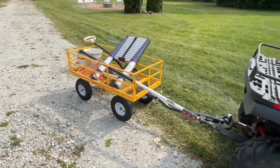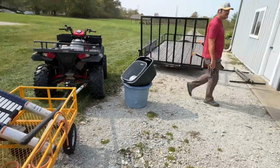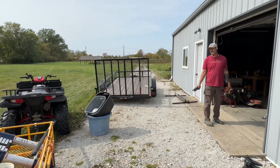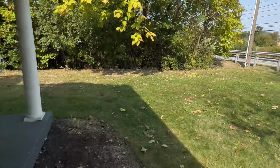And then we have this guy. He's just the cutest. He's done a great job today with our yard work. Yes. The four-wheeler and the cart have definitely paid for themselves. Oh my gosh. And we're just getting used to it. Just started. Much more clean.